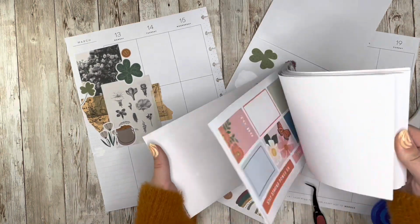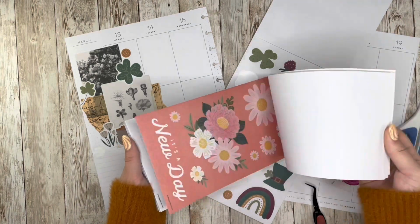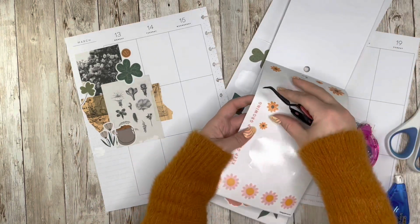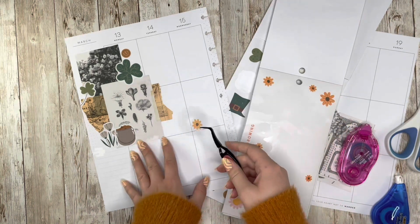Flipping into the Paper Raven Co. sticker book to find those tiny orange flowers that I was thinking about. I've used a lot out of this book, and I'm very proud of that because it's been a while since I've used up the majority of a Happy Planner sticker book.